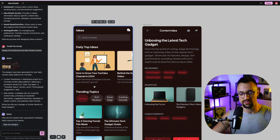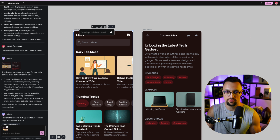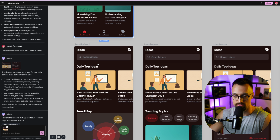But the biggest feature here in Stitch, the update that I'm talking about, is that you can click on this plus button, which is create variants. I don't know how it's spelled in English. Variants, maybe. But it basically can help you create more variants of what you are seeing here. So for example, you can click on whatever you want to create more variations of, and it will do it below that.